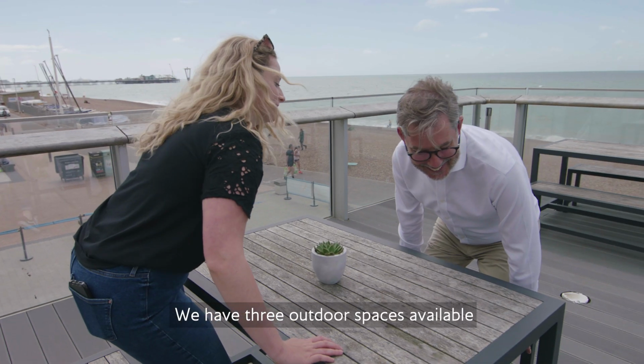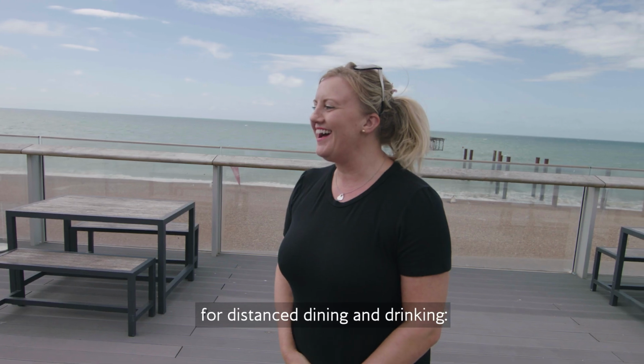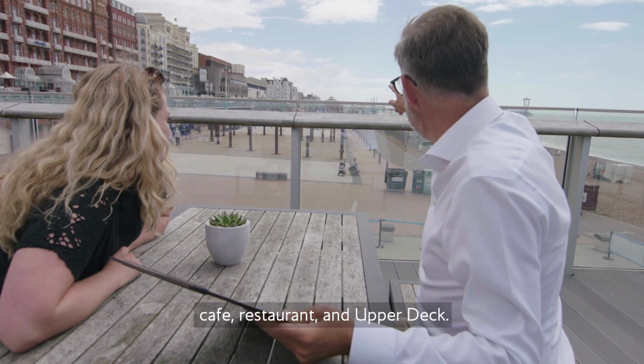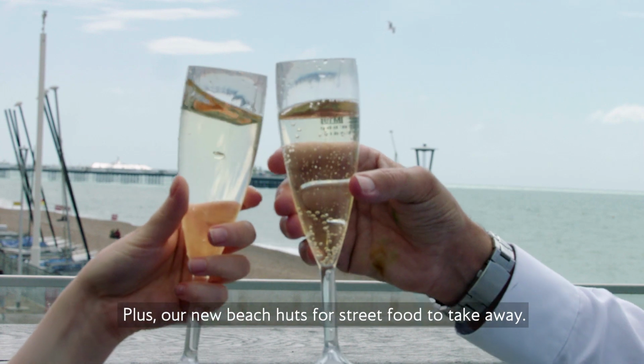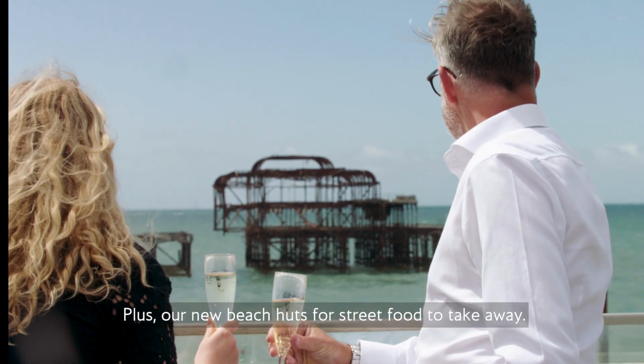We have three outdoor spaces available for distance dining and drinking: cafe, restaurant, and upper deck. Plus, our new beach huts for street food to take away.